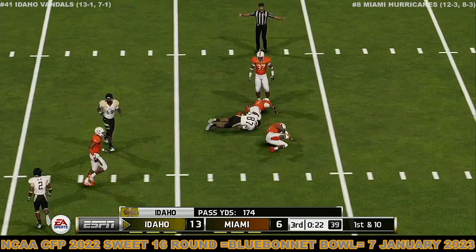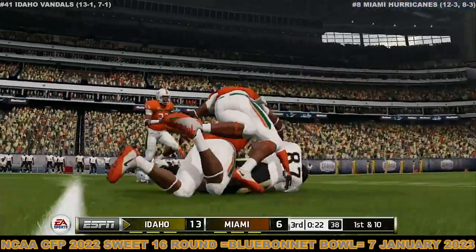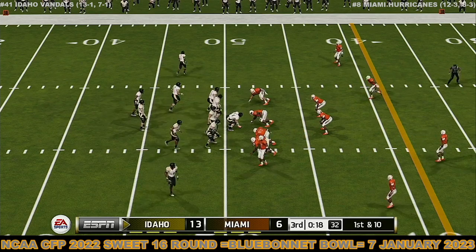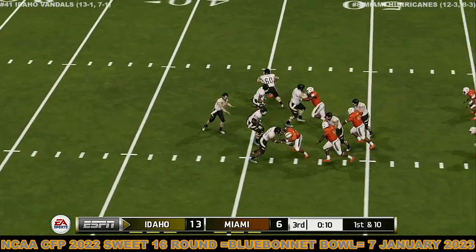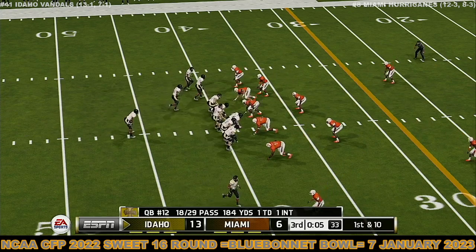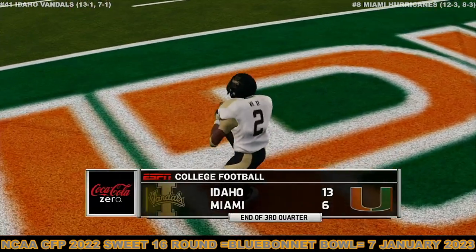Completes it across the middle. Brought down around the 49-yard line. We've got a first and 10. Ball on the 49. Out of bounds, the 39-yard line. That's three down and one to go. Idaho's lead is a touchdown.